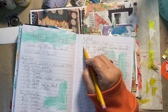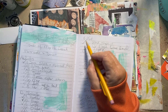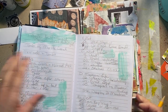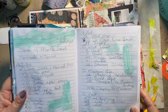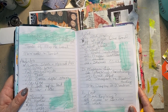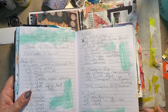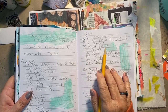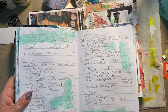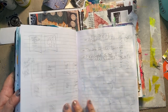But tomorrow, the prompt is Dr. Nope. Not Dr. No, Dr. Nope. I don't know what we're going to do there. It's an enemy archaeologist, a competing archaeologist, Dr. Nope. So I have a few things under what was found. I have museum life, and then what's next for Sarah Sloth.